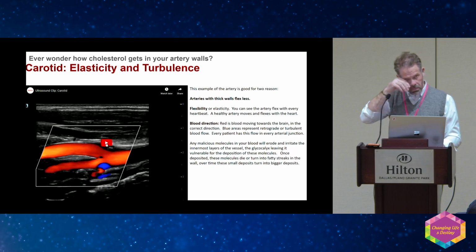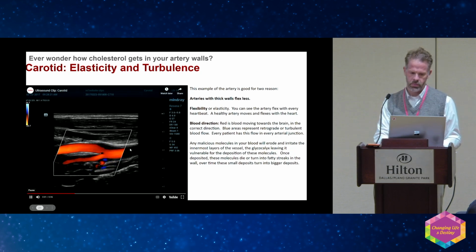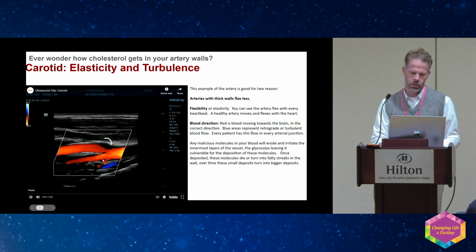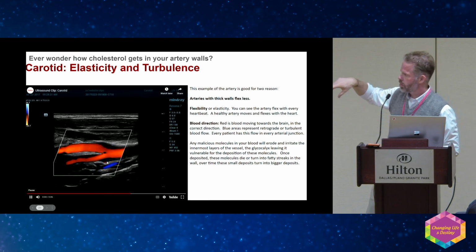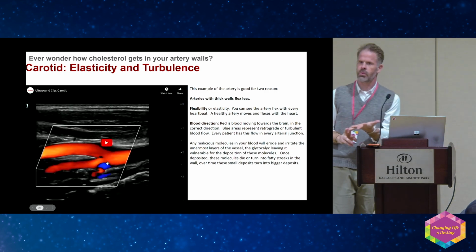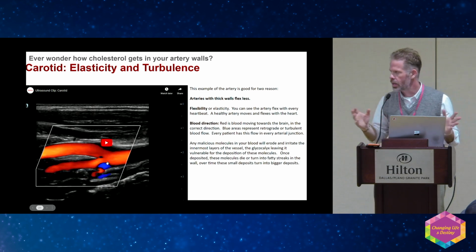Now, let me show you one of the reasons a plaque forms. Blood comes up the main artery and it splits into two pathways. Red is blood going up to the brain, going up to the nose and face. Blue, here on the bottom part, is blood that gets caught and there's turbulence, there's backflow. So in this little section right here, if you did have these dense atherogenic particles, they get pushed into the wall every heartbeat, every day.